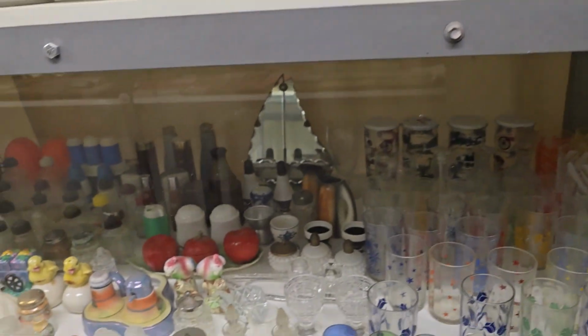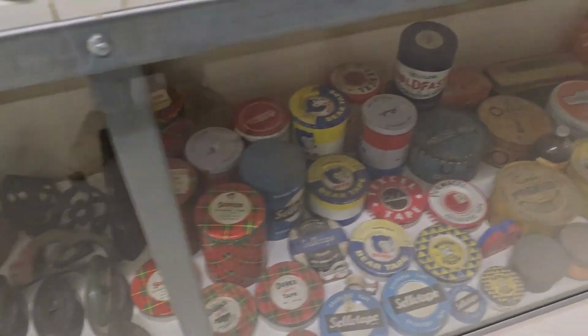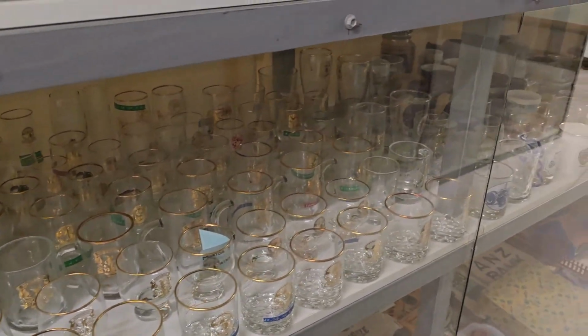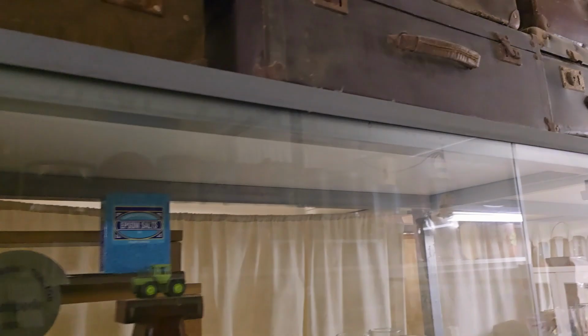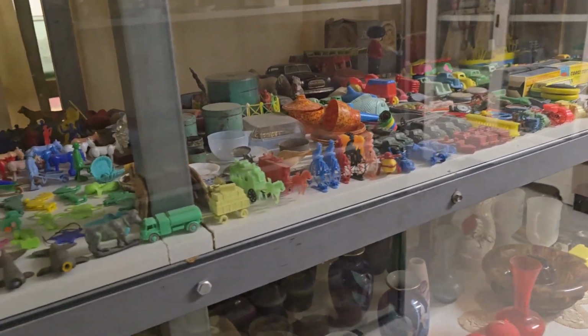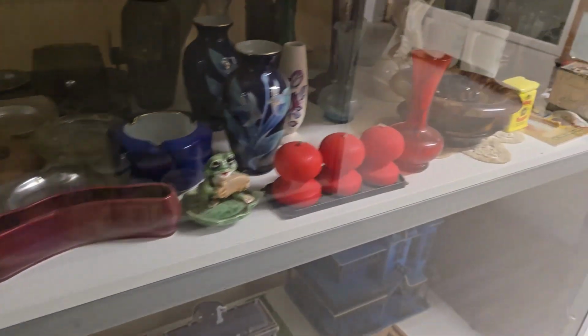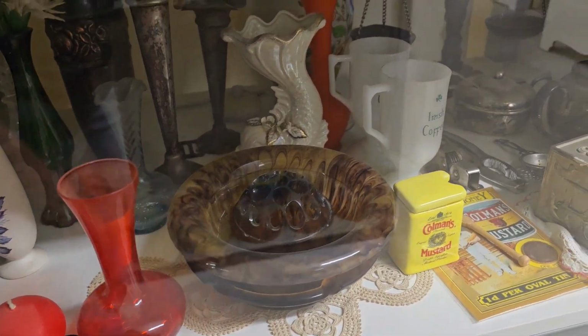China, salt and pepper shakers, irons. The glass is probably a bit reflective in here, sorry about that. Lots of glasses again. And suitcases up the top. Cereal toys. Little toys you got in cereal packets. Oh, that's a nice old glass centerpiece with a flower frog in it.